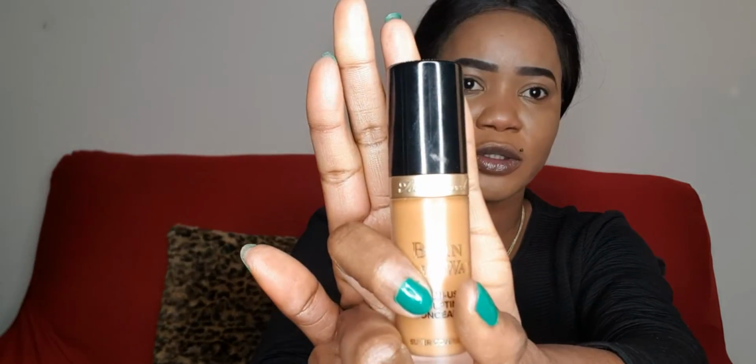Now I'm going with my concealer, Too Faced concealer called Hogany. I'm going ahead and apply the concealer.